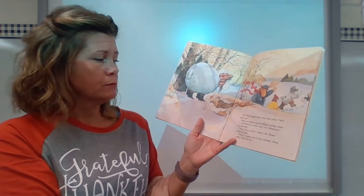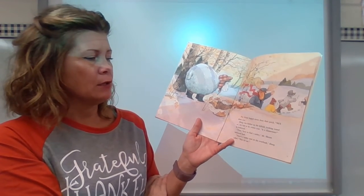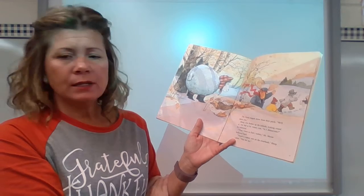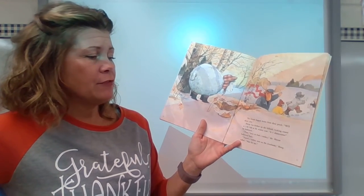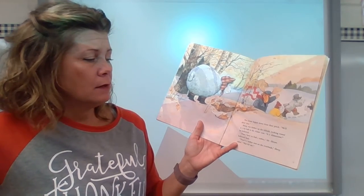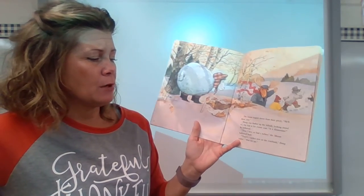"We'll show you." Sheep was further up the hillside, looking round as a fur ball in his winter coat. "Is it dinner time?" he bellowed. "First, I have to find a turkey," Mr. Moose bellowed back. "There's a turkey nest on the riverbank," Sheep called. "Wait for me."